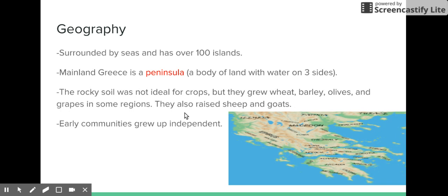Now, the early communities grew up independent, and this has a lot to do with the geography, that the soil is so rocky, it's so mountainous, that the city-states were very disconnected from each other. They weren't all together, they were separate.